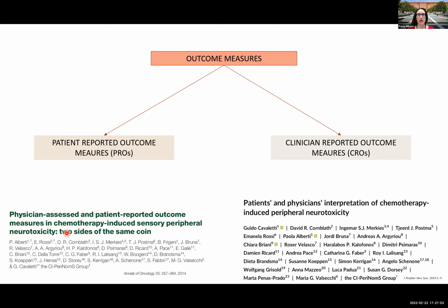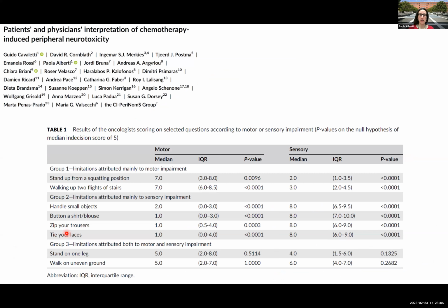Moreover, even clinicians might be wrong, not only because they might rate CIPN differently from what the patient does, but also because sometimes you might misinterpret signs and symptoms. Previously, I said that when a CIPN patient doesn't feel well in the hands, he or she is not able to manipulate well to button a shirt. We ran a survey among oncologists and we asked them, okay, if one of your patients comes back to your evaluation saying that now he or she is not able to button the shirt well, what do you think? Is it a motor problem, so strength diminishing there, or do you think it's a sensory problem, no feeling there? The answer was they thought it was a motor problem.